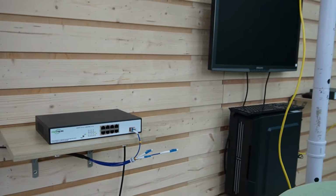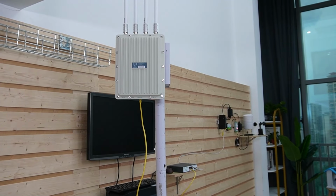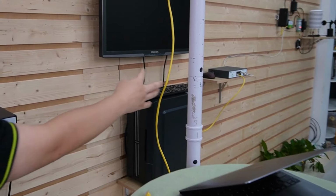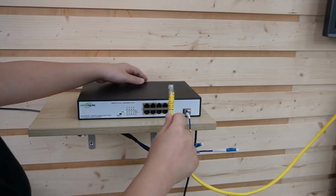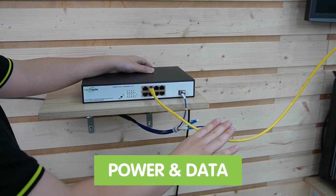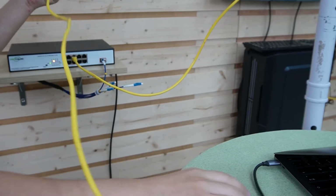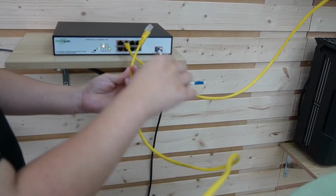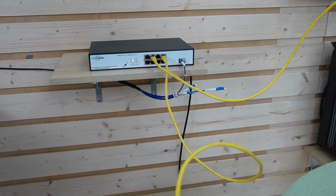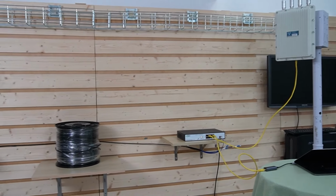And next, we are going to connect our 2.5G devices like our wireless access point and the computer to our 2.5G switch. So let's plug it in, so it can provide both power and data to our wireless access point. And this one here is going to connect directly to our computer. So finally, we just have to test the network to ensure all the connections are working correctly.